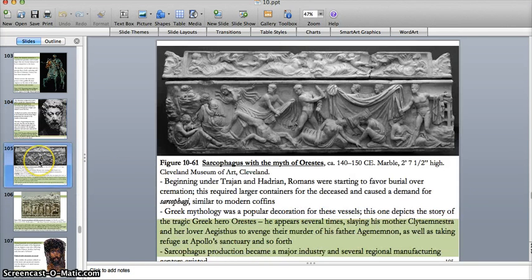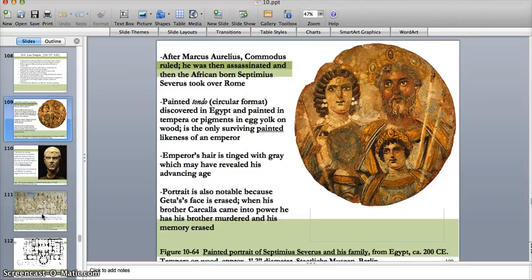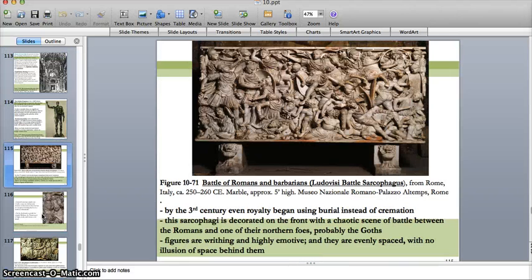If we move on, there's a lot of really cool sarcophagi to look at. I'm not going to spend too much time looking at them, but you can see that they get very, very detailed. And there's one later on that has a ton of figures in it. Look at how much motion is going on here. The figures are all jumbled into the same space. So it's very different from the sarcophagi that we looked at in chapter 9.